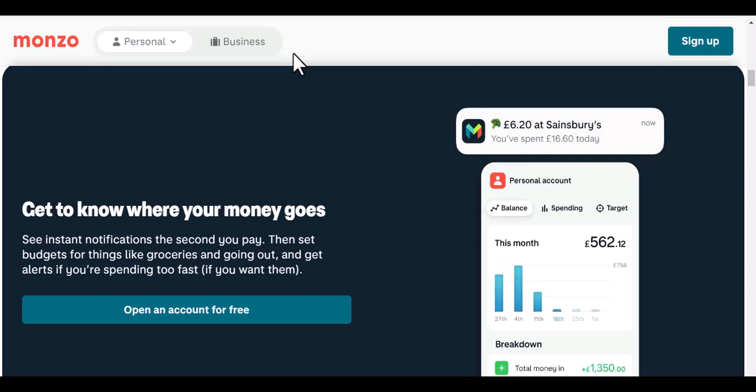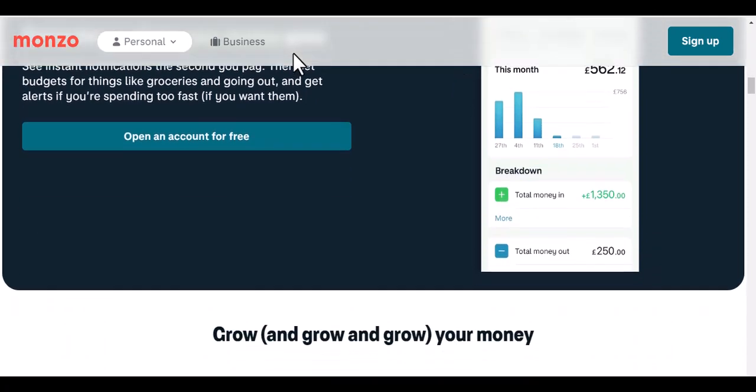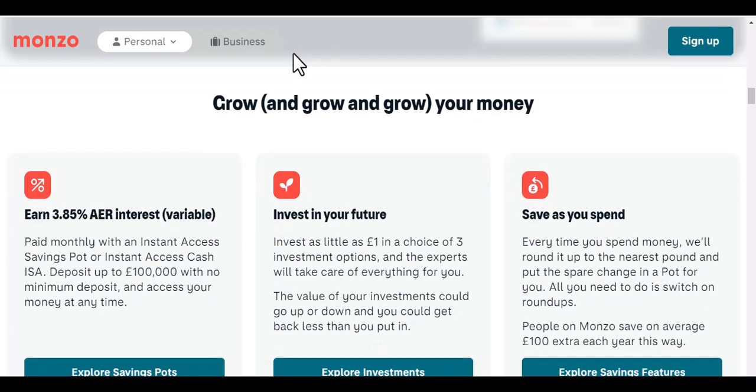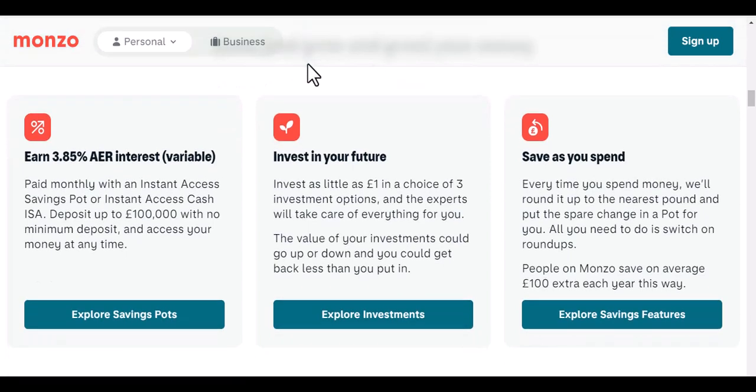Payday loan. You can use a payday loan to credit your Monzo account. This is a short-term loan that is repaid on your next payday. Credit card. You can use a credit card to credit your Monzo account. This is a good option if you have a good credit score and you want to avoid paying interest. Cash deposit. You can deposit cash into your Monzo account at a post office.